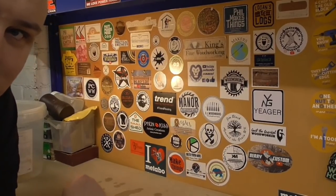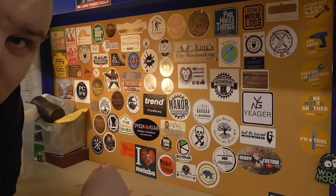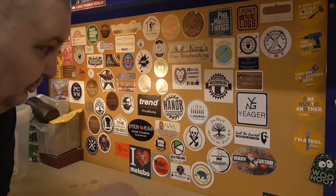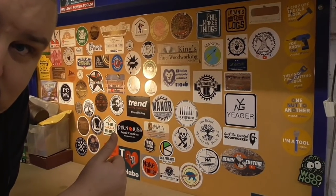I've not been slowed down really on the stickers. I'll take a picture of the actual sticker board with all the stickers on it, what I've practically received over this 12 months. All the stickers what I've received are all on this board. You're all awesome.